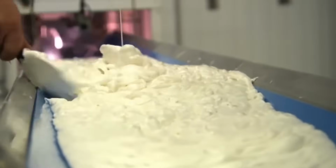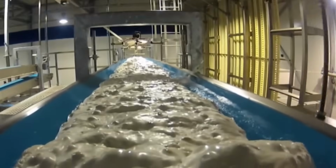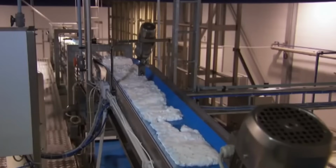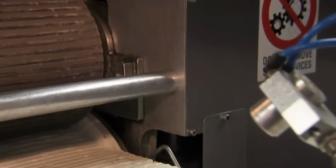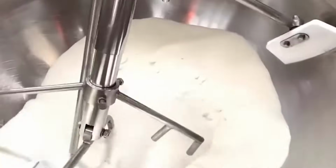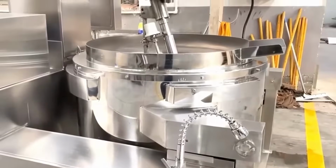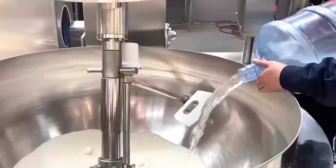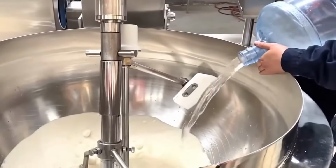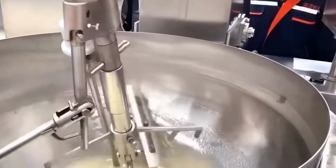Aeration is critical. The hot syrup is whipped with nitrogen gas, chosen over air or CO2 because it's inert and maintains longer shelf stability. This whipping happens in high-capacity continuous mixers equipped with rotor-stator assemblies that shear and expand the mass into a light, foamy structure. The density is controlled down to the gram per cubic centimeter using inline flow meters and laser sensors.